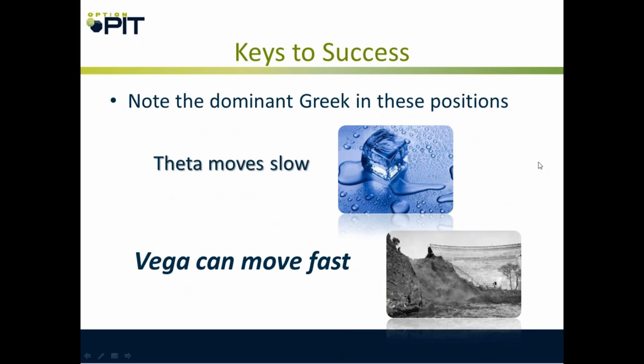So, let's talk about the dominant position and the dominant thing. Theta is just something that happens every day. But volatility and skew do not. Volatility and skew can move quickly. Do we all know what skew is? Skew is the cost of out-of-the-money puts relative to out-of-the-money calls. When skew is steep, that means puts are expensive or calls are cheap. That relationship can move quickly, and volatility can move quickly.